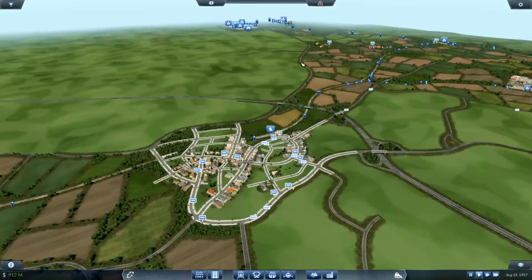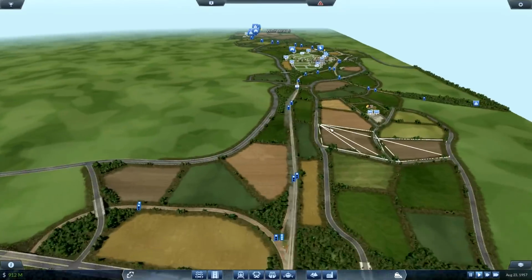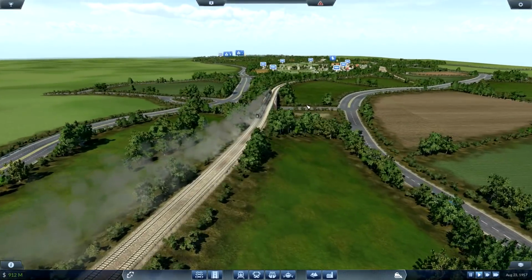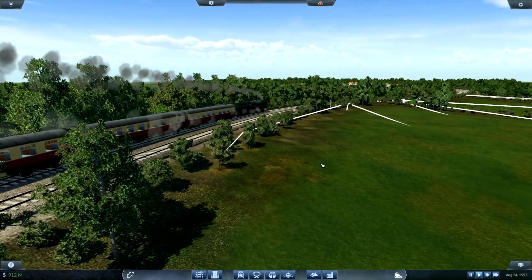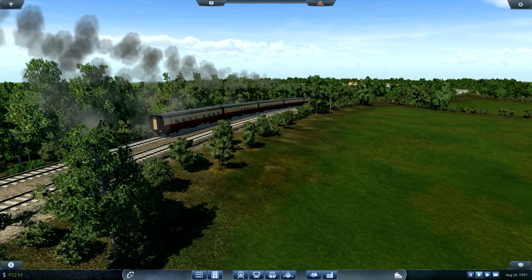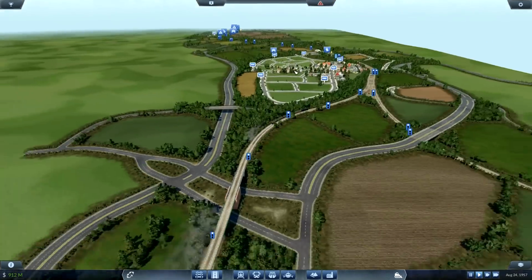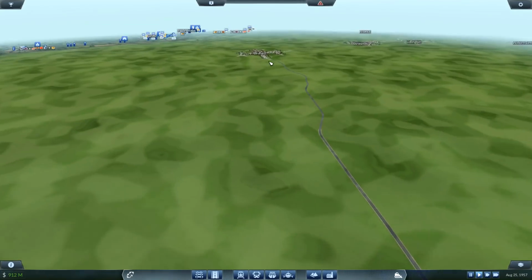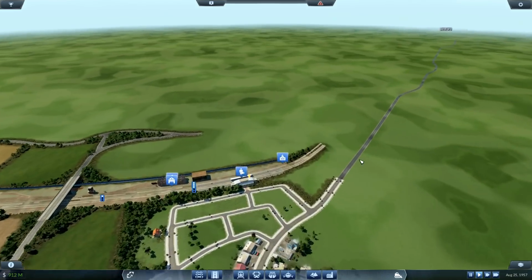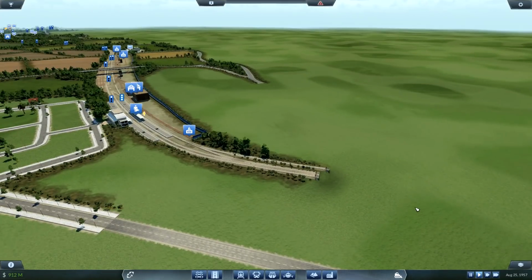What are we doing today? I'll tell you what we're not doing. We're not leaving the map up all episode while I record. That looks better. We are heading to Bedford with a lot of dual viaducts.